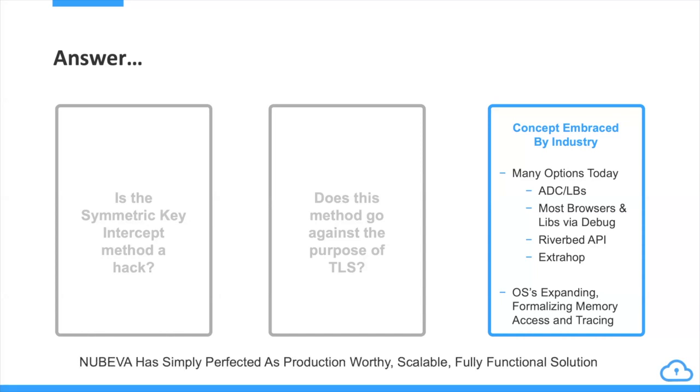The issue is that Nubeva has taken these methods that seem to be out there as a bunch of DevOps kind of quirky little tools, and we've perfected them as a production-worthy system. It's fully functional and scalable and something that somebody can depend upon, versus a set of developer tools. So hopefully that answers that, but that rolls to the next question.